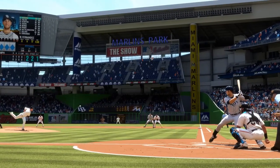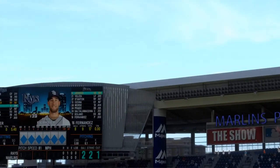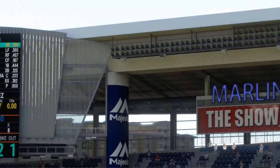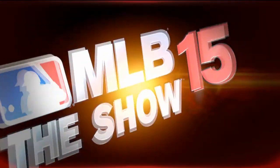Well, he worked himself into trouble out there right off the bat. He had to go through the heart of the order with guys on base. And now the next thing you know, he's already down 3-0 before he gets out of the first.